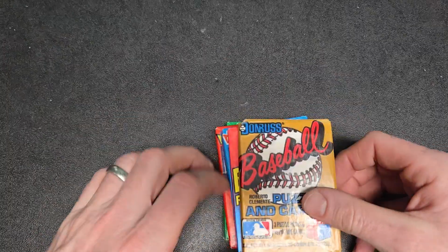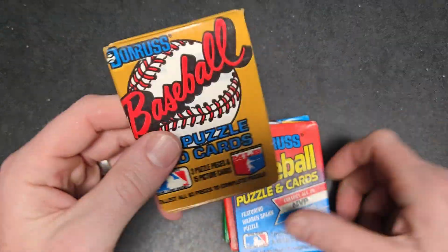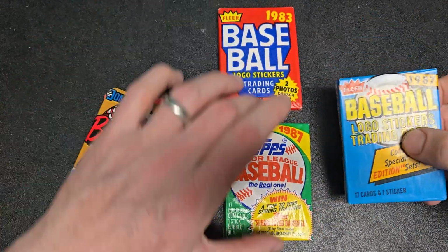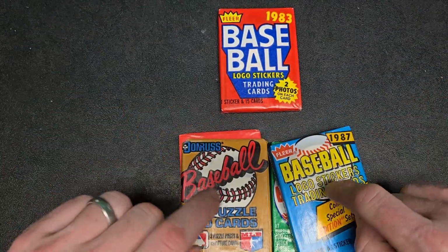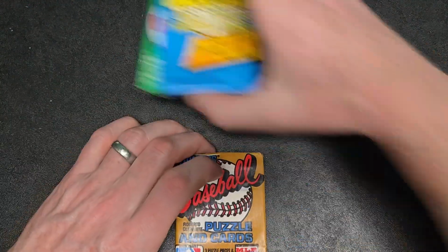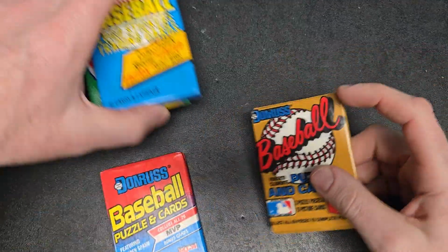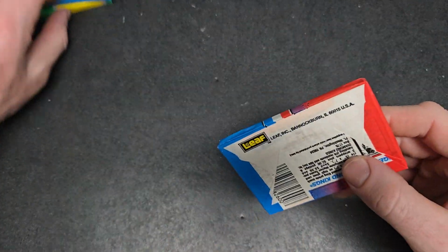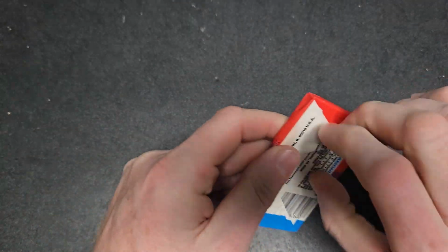And now we move on to the big boys. 87 Donruss, 89 Donruss, 87 Fleer, 87 Topps, 87, 89, 83. We'll go 89 first. Sorry. 89, 89, and 87. We got 3 87s. Beautiful. 89 Donruss. Looking for Griffey, Schilling.